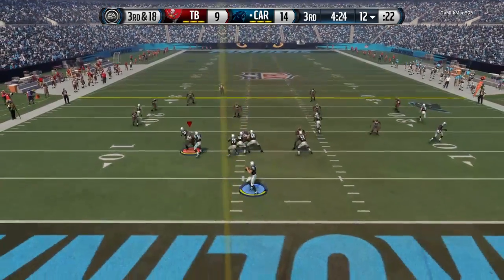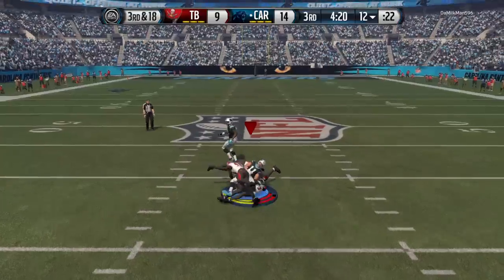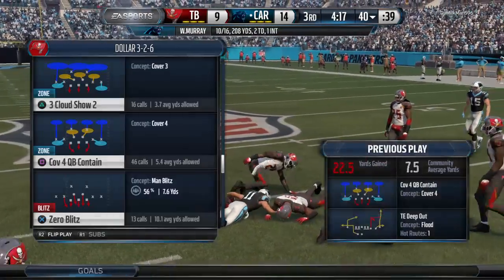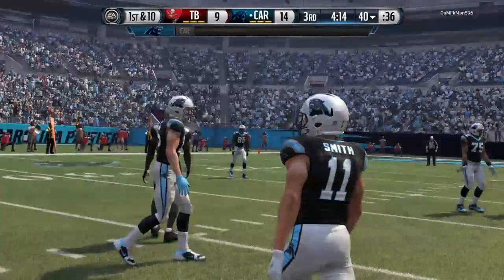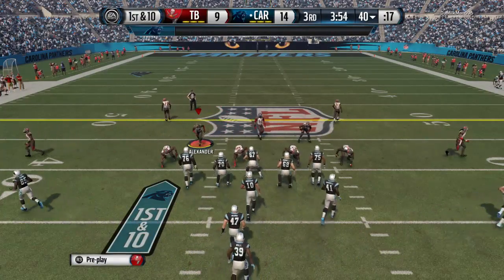From the shotgun. He's got the catch. He is tackled at the 40-yard line. That's what you want to do. Just get a first down, especially when you're on top. Keep the clock moving. Keep the defense guessing. Make them react instead of attack.